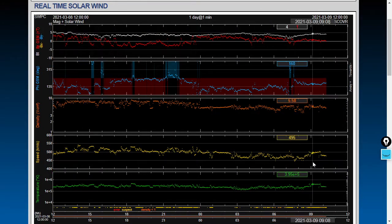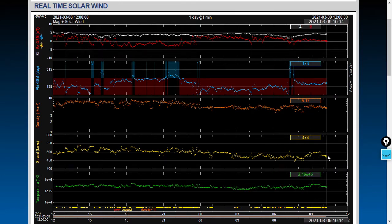So over the past 24 hours, we've seen a fairly steady solar wind, although we saw a recent uptick here in the past couple of hours. Current conditions are 474 kilometers per second for the solar wind speed. Solar wind density, just over 5 protons per cubic centimeter.